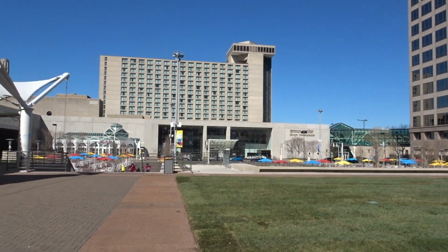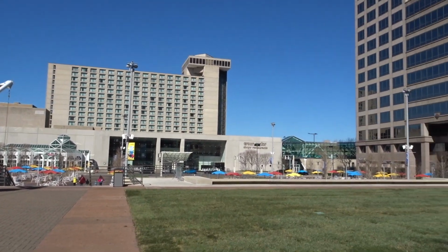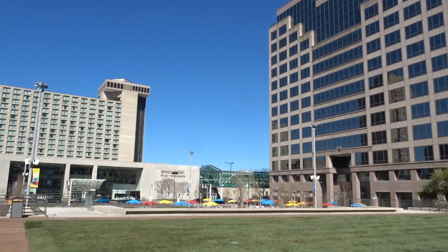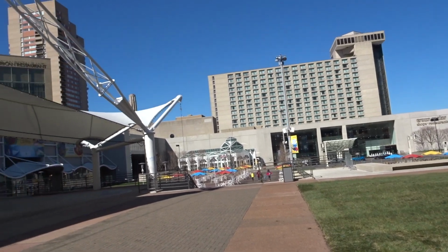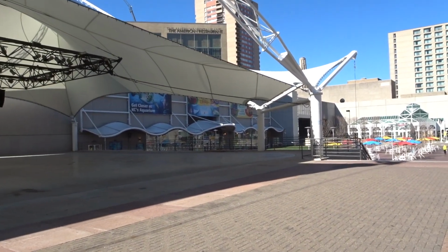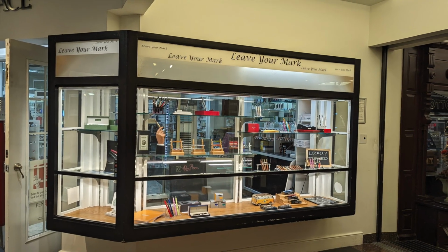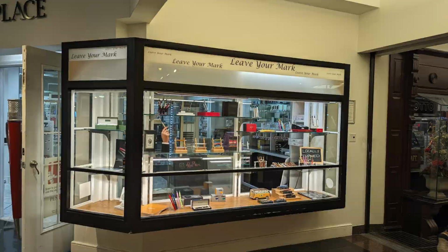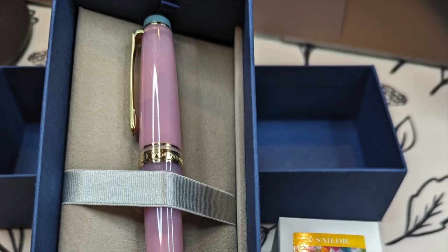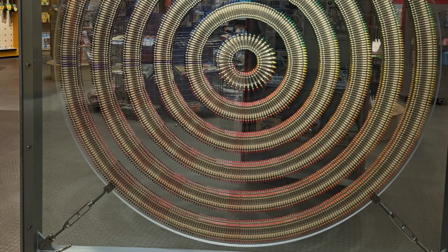Okay, guys, this is where I was at Crown Center, and this is a very unique place. This is where the Hallmark Museum is. There's other things here too, but the reason I'm here is I want to go to a pen and stationery store, and it is called Pen Place, and it was a lovely, lovely little pen shop that I absolutely adored. And I picked up a pen and some ink. So, guys, it was wonderful.